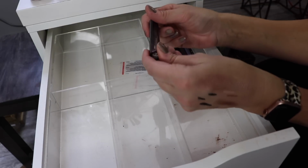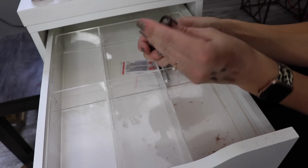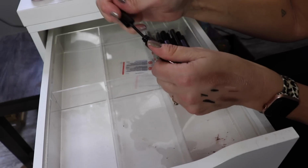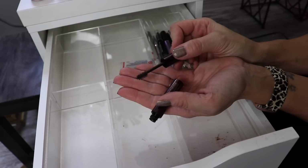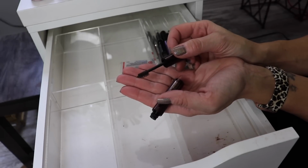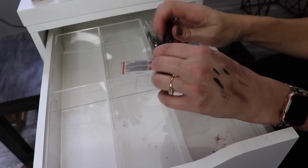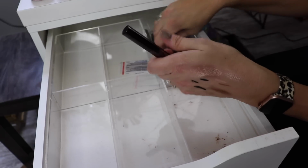And then I have the Hourglass Brow Volumizing Fiber Gel in Dark Brunette. This is another really good one, but do you really need to spend this much money on a brow gel? I don't think that you do. Not when there's a brand that's called Maybelline. I'm telling you, they kill it with brows. But I do like this one.